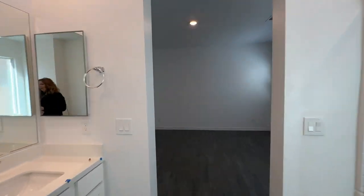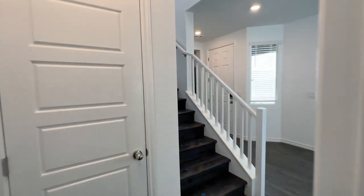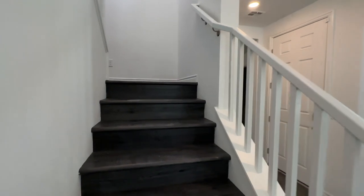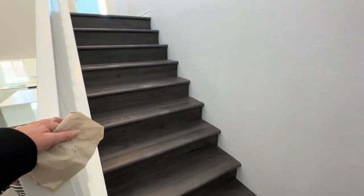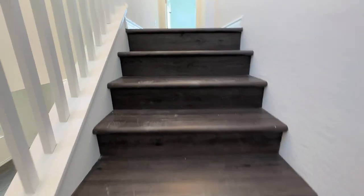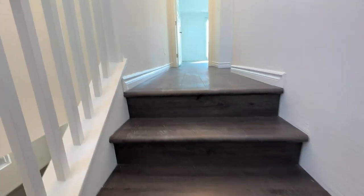All right, we're going to head upstairs. Then we'll tour the backyard and garage next. So they decided instead of putting tile upstairs, they went with the luxury vinyl flooring that kind of matched the wood-like tile flooring downstairs.